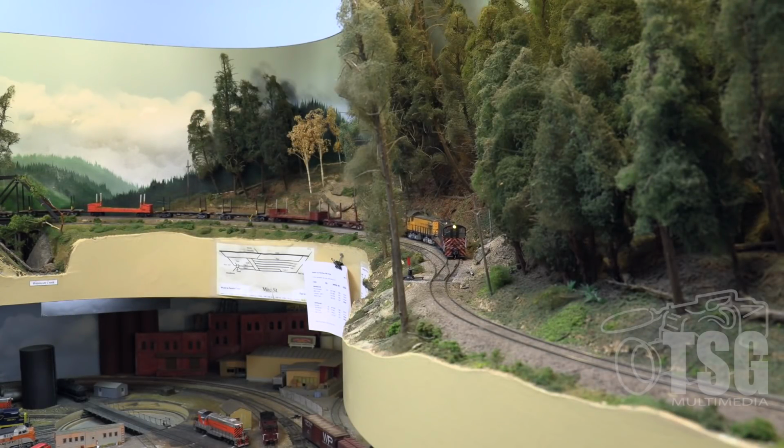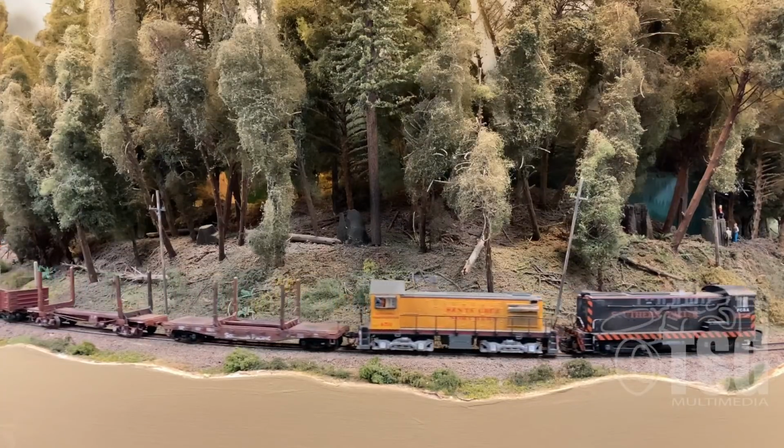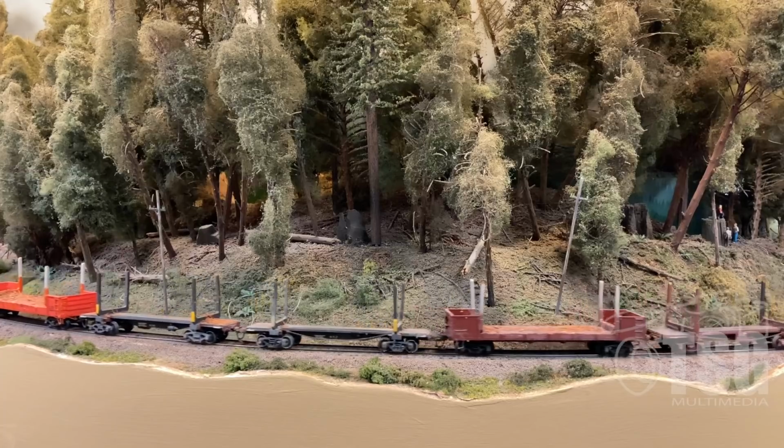So we're winding our way back to Fallon. We have set out the loaded logs and picked up the empties. We're now coming around the curve and about to drop into town. We'll eventually run around the train and stuff it into the FCNA trackage. Pretty much it for the log train.